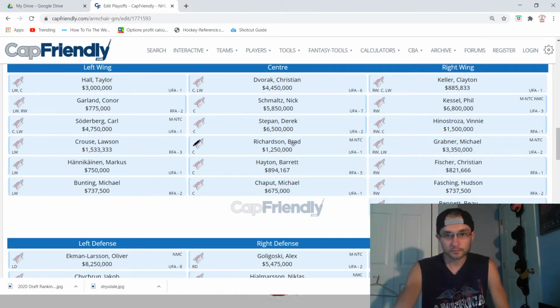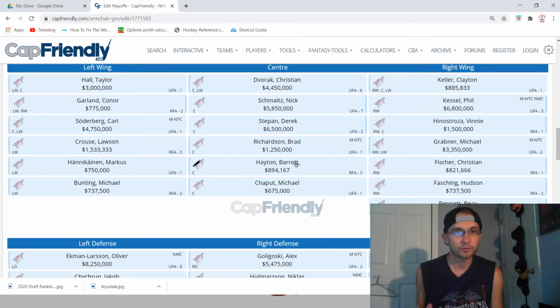And that's your starting forward group. And then obviously you have Barrett Hayton as an extra center. I don't think Hayton's ready yet. I would not throw him into this lineup with everyone else healthy. I think he's just a little bit away. So I'd leave him as an extra.